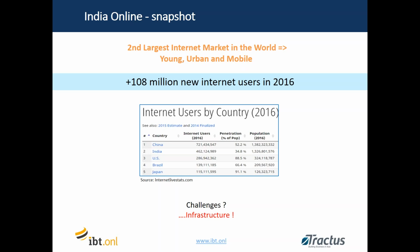And India, basically over 100 million people joined the web for the first time in 2016. And that puts India at the second largest internet market in the world, after China, well above the United States. And at current rates, it'll probably be about double the US size by the end of 2017.